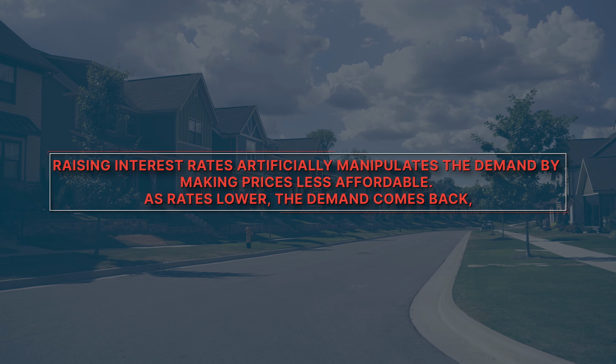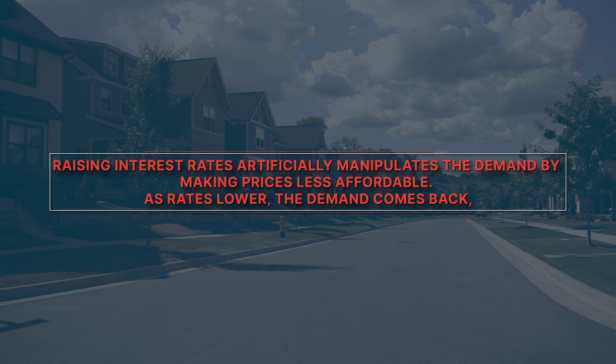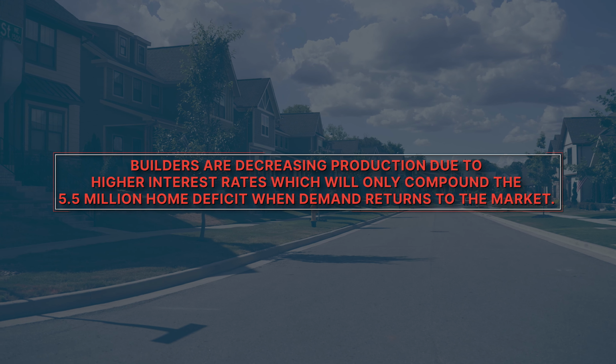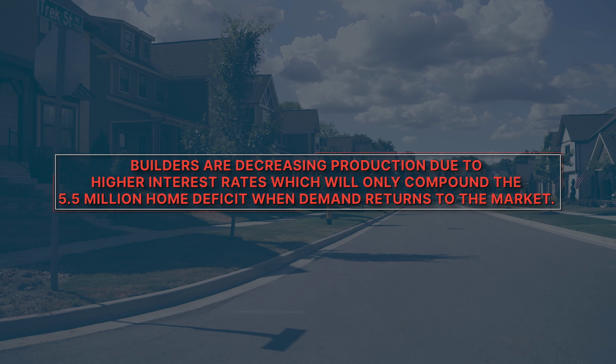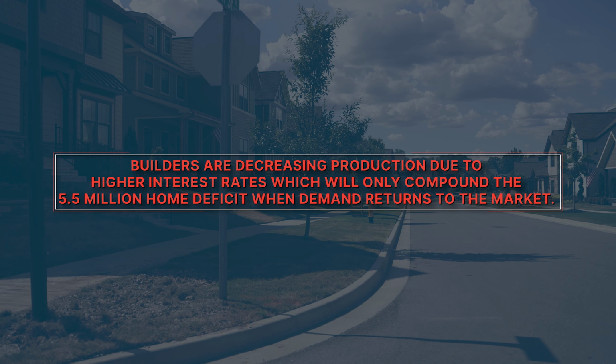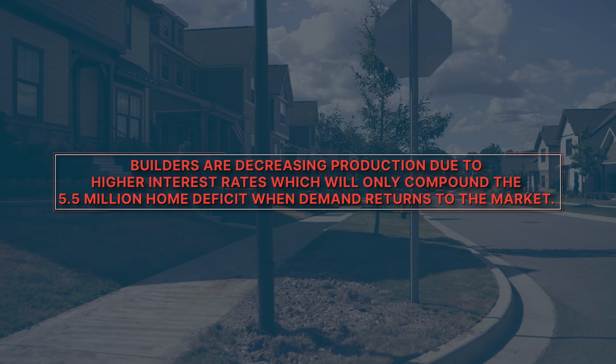And since we still have a supply imbalance in the economy, we're not fixing that. We're actually making it worse. We have a 5.5 million home deficit, but we're making it worse by raising interest rates. And the reason we're making it worse is that we're scaring off builders from building new construction. And so they're actually slowing down with these heightened interest rates.